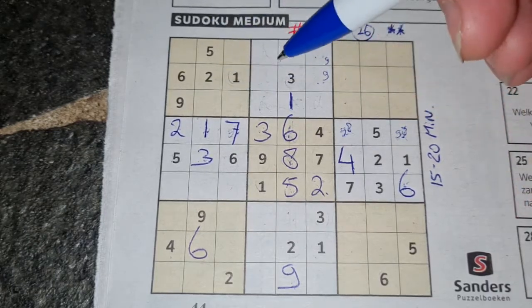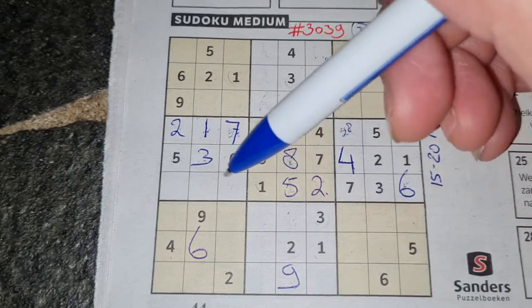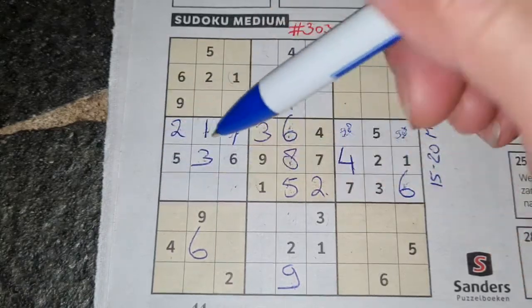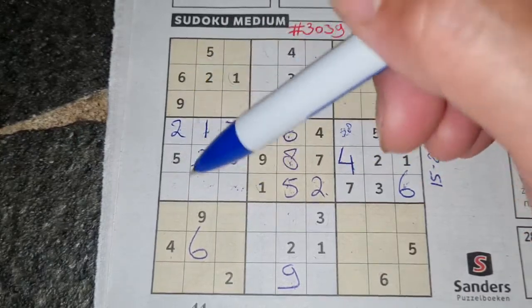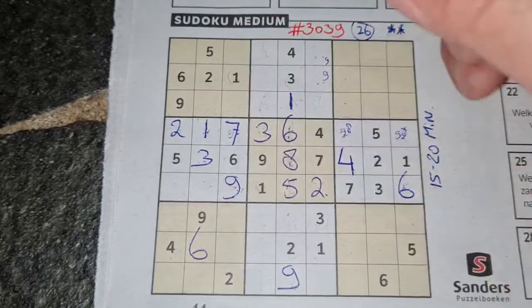Okay. 1, 2, 3, 4, 8, and a 9. 3 missing numbers in this big square. Those missing numbers are the 4, the 8, and the 9. And look, we have a 9 here. No 9 there. Here 9. No 9 there. The only place for the 9 should be there.